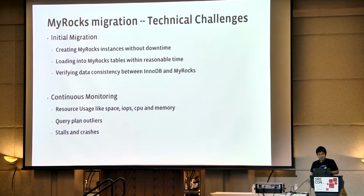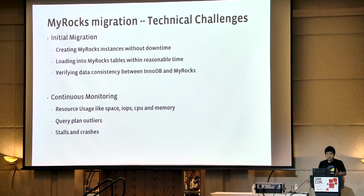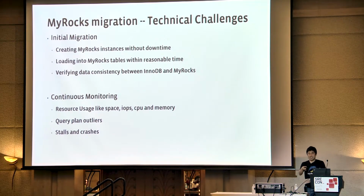From this slide, let me talk about how we migrated our main database from InnoDB to MyRocks. There are technical challenges when migrating the main database, because the main database is very critical. If there are huge problems, it will result in a Facebook site outage, which is critical. So we spent a lot of time evaluating if it is safe to migrate.